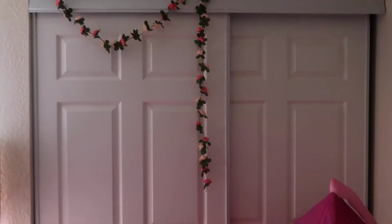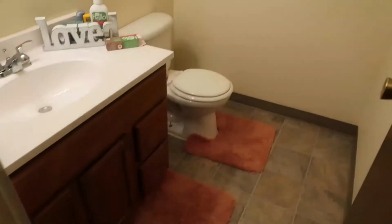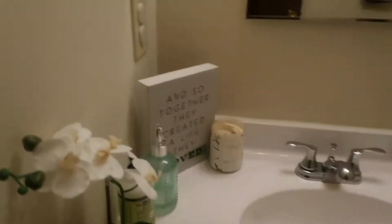Here is the girls' room. All nice and clean. They're down there doing something. That just keeps falling down for whatever reason. Here's the boys' room. So the bathroom is finished. Kitchen, we're working on it.